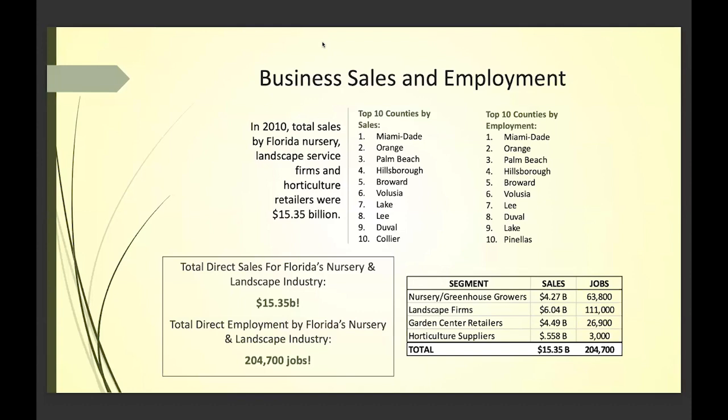This study was done in 2010, and it basically covers the top 10 counties in terms of sales and employment. So back in 2010, the landscape service industry, from horticultural retailers, landscape designers, et cetera, were responsible for $15.3 billion in revenue for the state. And they created about 205,000 jobs.